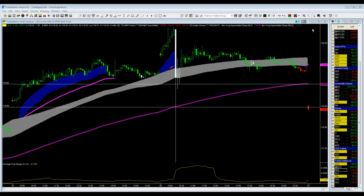All right, let's take a look at the trade GLD, the Spider Gold Trust. This is a 5-minute chart showing you what happened yesterday, and then we'll flip it to a daily. If you recall, on yesterday's video, we used a trailing stop at 118.49 to take us out of the rest of the position.